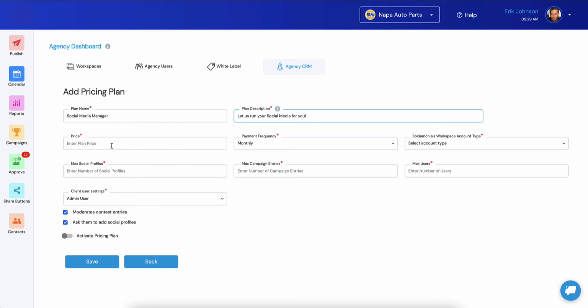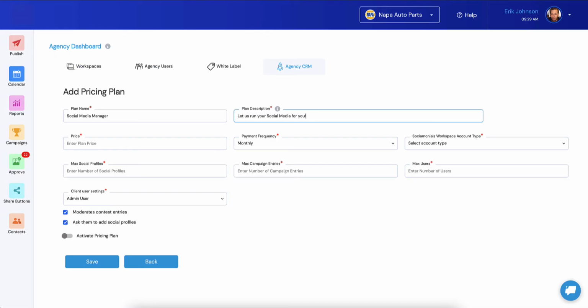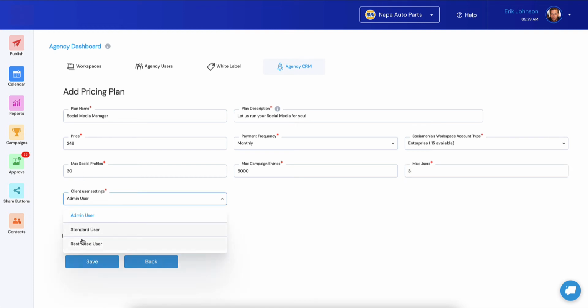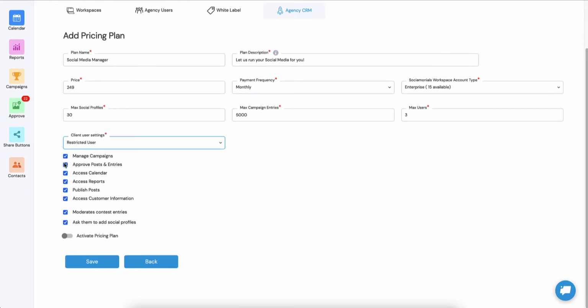And the plan price, this one we are charging $249 a month. So I'm going to put $249. Monthly enterprise account will be issued to them, and I'm going to give them exactly the same number of social profiles, the same number of max campaign entries, and the same number of sub-users. I'm also going to give them a restricted user base here with all of the same permissions as before.